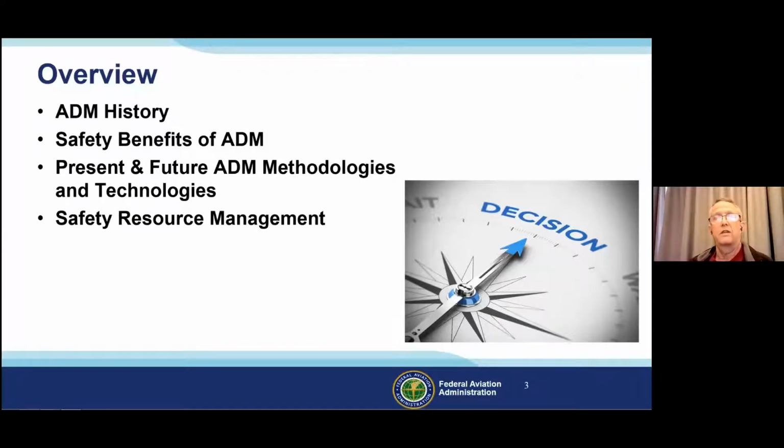Sometimes, especially in today's cockpit, we have just a deluge of information coming at us on a regular basis. So it helps to think about how to prioritize and manage that information so that you don't get overloaded and you can make sense of the madness.